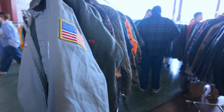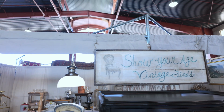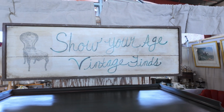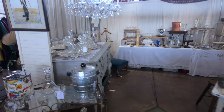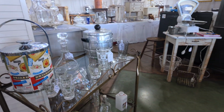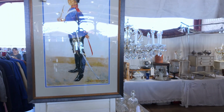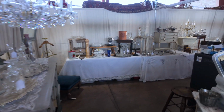All right, guys, and if you think vintage is only for clothes, you played yourself, because I just stumbled upon one of the dopest vintage furniture and collection pieces. And if you see here, show your age, vintage finds. They have everything that my grandma wished she had in her home. Amazing. What is this, like a bar cart here? Vintage bar cart. And you have a really nice old piece. 140 bucks, that's not bad for this piece right there. Let's dive inside it, it's so cute in here.